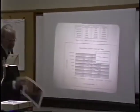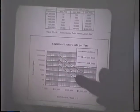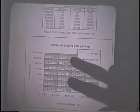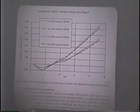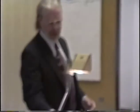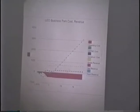When you look at some of the graphs of the CSTS study, and you look at your locker rack pricing, you're dealing with variations that are 1 or 2 orders of magnitude between your least and most costly. When you take the midpoint, you look and say, yeah, this does have the potential to make some money. This is where we were last year at the CSTS design charrette process.